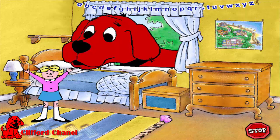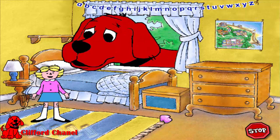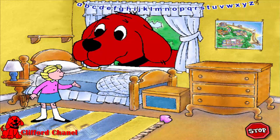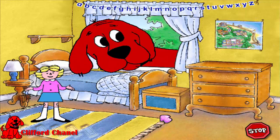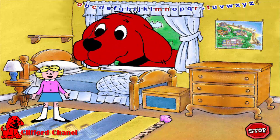If you click on any letter of the alphabet, you can hear a mini lesson on that letter. If you click on the map on my wall, you'll be able to visit different places on Birdwell Island. Before we explore the island, let's play with some letters. This will make the games more fun for you. We're going to learn about these 6 letters. A, C, M, N, R, and T.